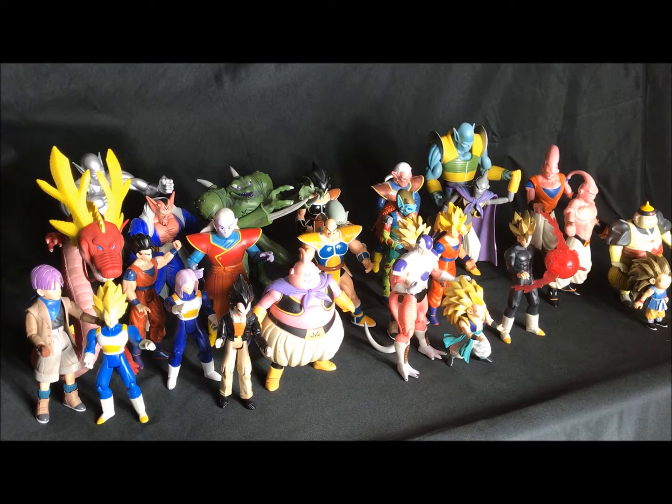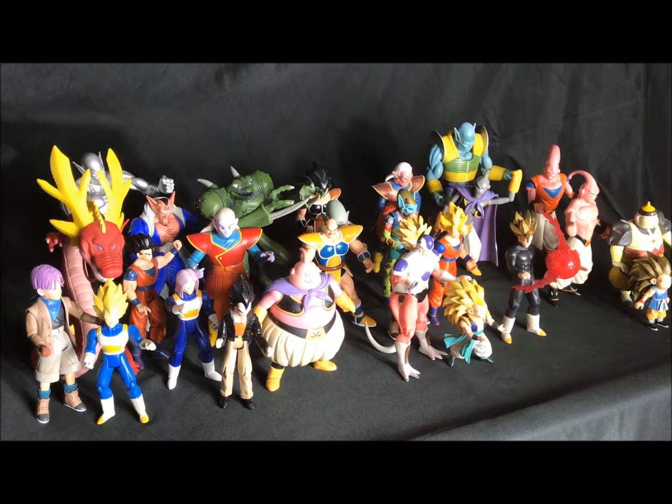So recently has been the season of community garage sales, so I wanted to show you. I had a great weekend. I wanted to show you a couple of the things I picked up. The first thing you're looking at, I picked up a huge lot of Dragon Ball Z figures from the early to mid 2000s, so I figured I'd kind of go through these. I'm not a huge Dragon Ball Z fan, but I was able to find some information.